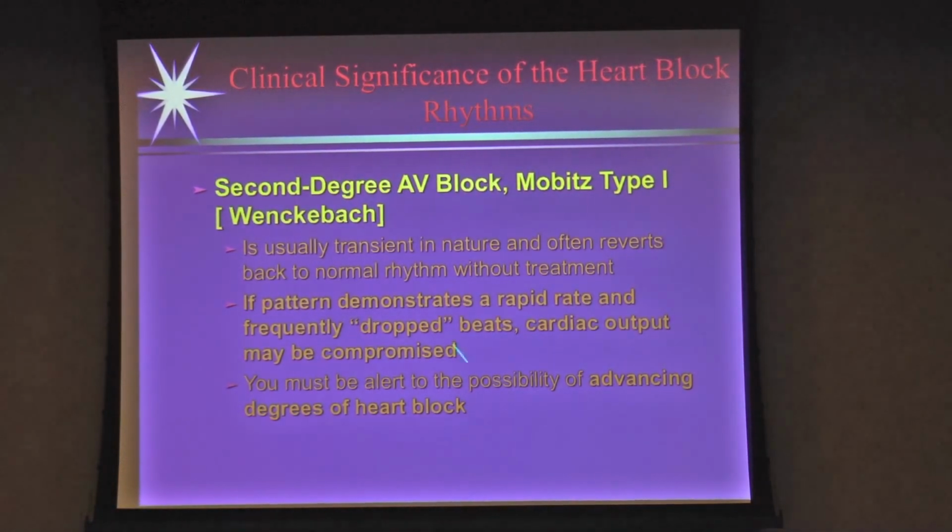Second degree type 1, Wenckebach, we said is what? That we're going to have a normal P-to-R interval, a slightly wider P-to-R interval, a slightly wider P-to-R interval, and then we're just going to have a P wave hanging out there. It doesn't have to happen over 4 beats. We said it's hardest to diagnose when it's fewer beats because we don't see that progression of the increase in the P-to-R interval. Again, for the most part, they're pretty much asymptomatic.